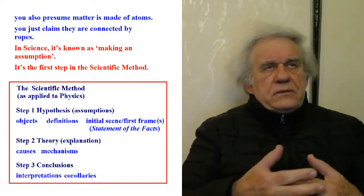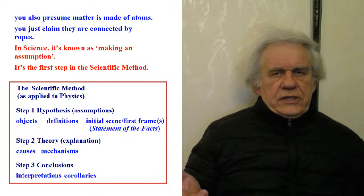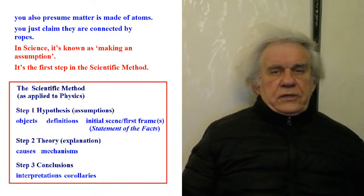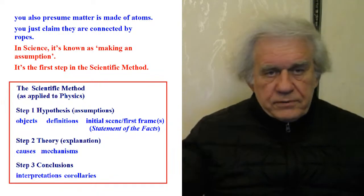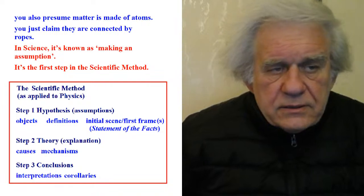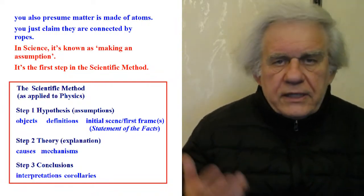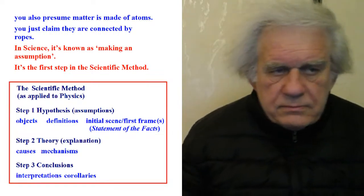You've got to describe the scene for your audience. You've got to say, look, this is my starting point. That's known as an assumption, or supposition, whatever. That's why it says you presume matter is made of atoms. Yes, it's an assumption. You make an assumption that matter is made out of atoms.